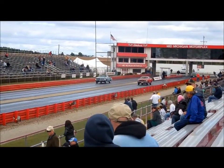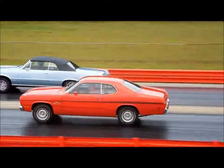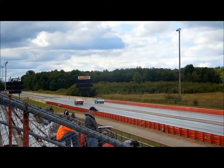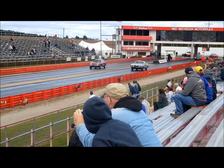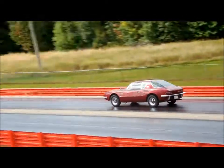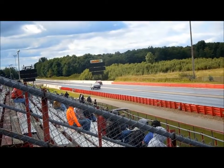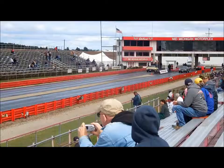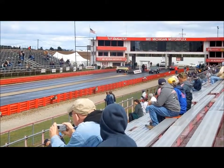It's a Duster 340, going against the 4L car. Baker wins with a 13.70. 68 Plymouth GTX. We got a 69 GTX in black in this race.